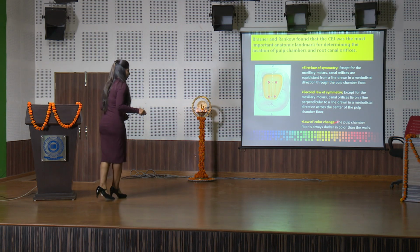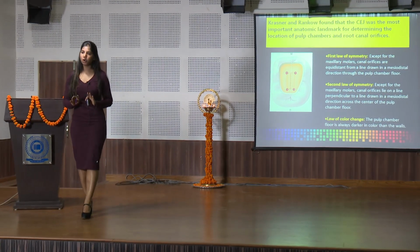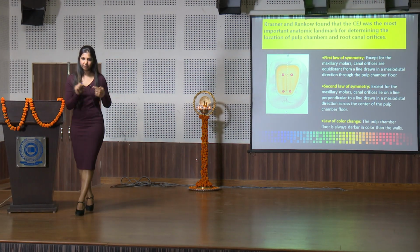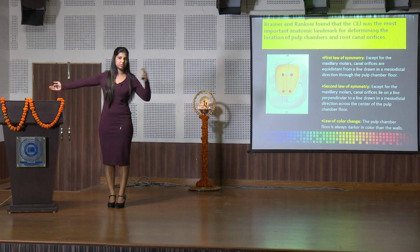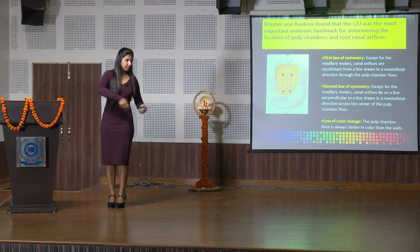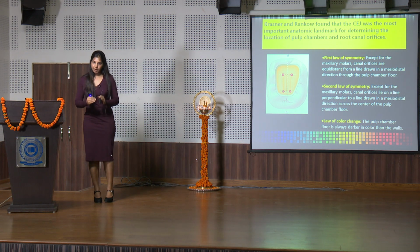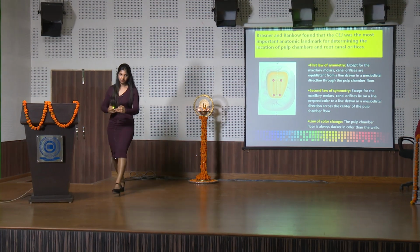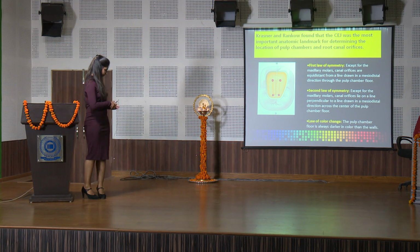First and second law of symmetry. First thing to know is that maxillary molars will not follow these laws. So it is for all other teeth. The first law of symmetry says that if this is a floor of pulp chamber, and I draw a line in the center of this floor from mesial to distal direction, my pulp chamber orifices are going to be equidistant from this line. So this is the first law of orifice location by Kressner and Rancourt.